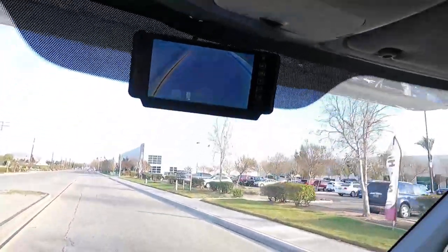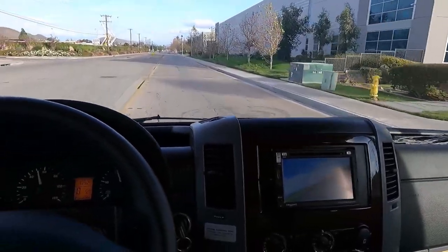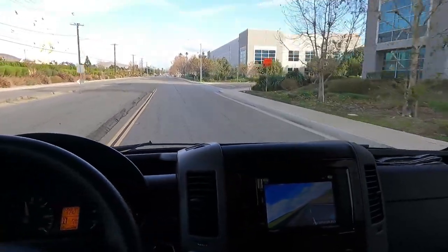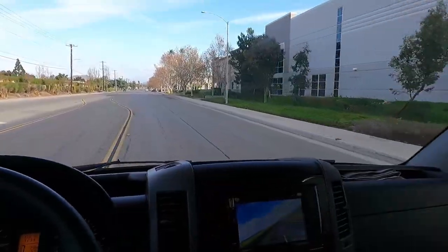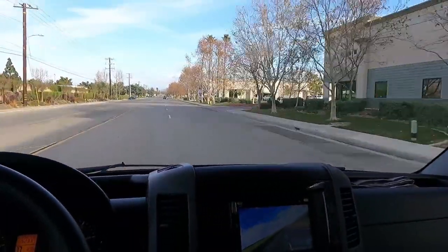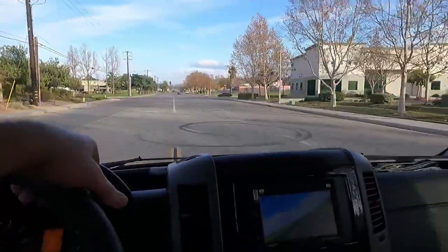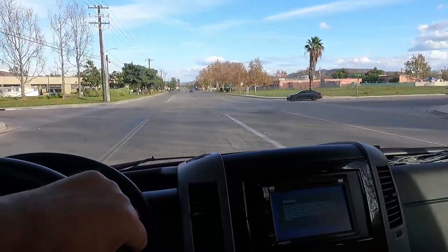It has a backup camera up there. It has navigation. This one currently has 35,000 miles on it, but this is a diesel, so that's nothing. FedEx runs these for hundreds of thousands of miles as their delivery vans. They're very, very nice, reliable vehicles.